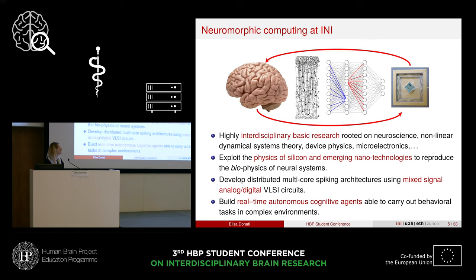At INI, the Institute of Neuroinformatics in Zurich, where I belong, we have had this mission for many years. The environment is highly interdisciplinary. We have biologists, physicists, engineers, computational neuroscientists, and we work every day together to understand the brain and the nervous system, and to find a way of modeling and reproducing it in silico. We want to exploit the physics of the silicon and of some nanotechnology, for example memory systems. The idea is to investigate the stochasticity of the synapses and to use these devices to reproduce this feature in silico.